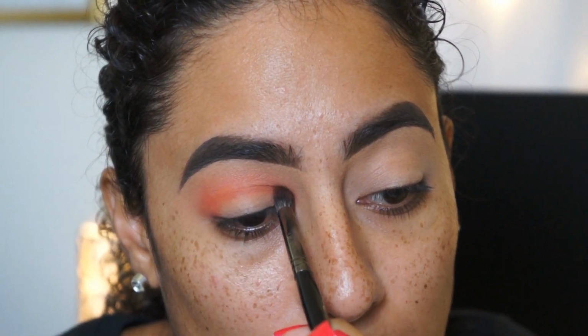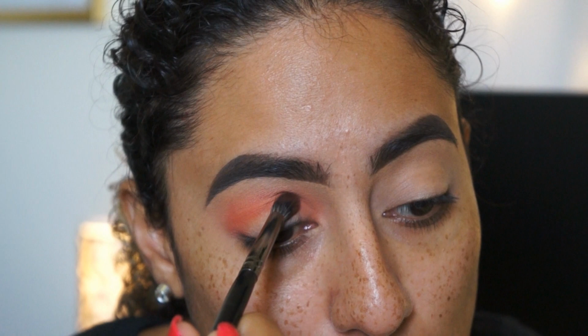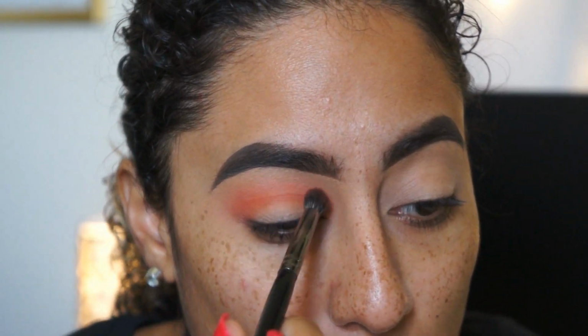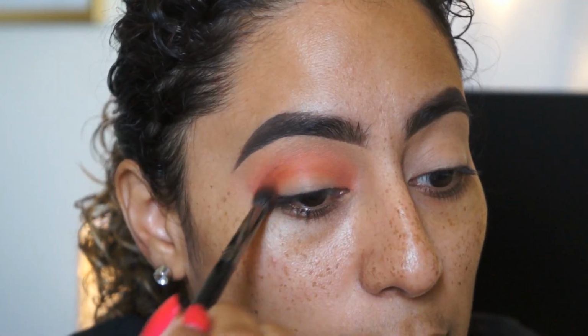And I'm just going to be placing this right along the crease and doing patting motions. That way I can get the most pigment while I'm laying that color down. I really want to darken up that part of my eye. And then once I've laid it down, I do want to blend that in a little bit towards my lid. And I'm just going to be doing that one more time. That way we can get a good pigment on that part of my eye.